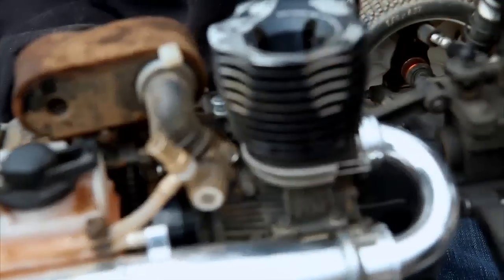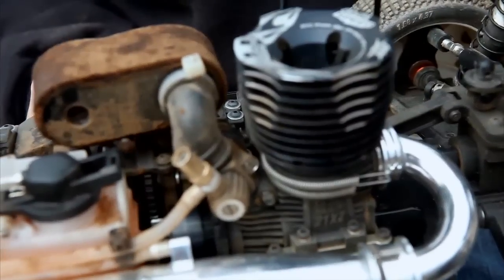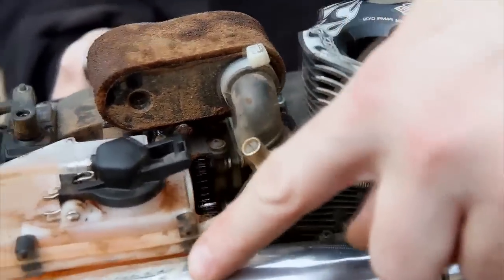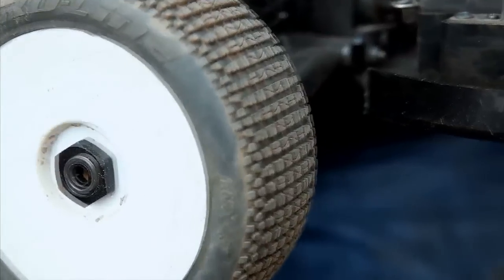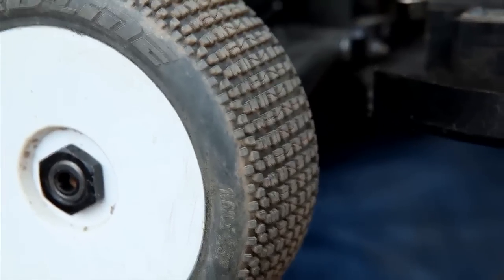For our test, we kept this as factory team as possible, and we installed a Hot Bodies Hara Edition OS Max 21XZ engine, along with an OS tuned pipe and Pro-Line big block tires. Let's check it out on the track.